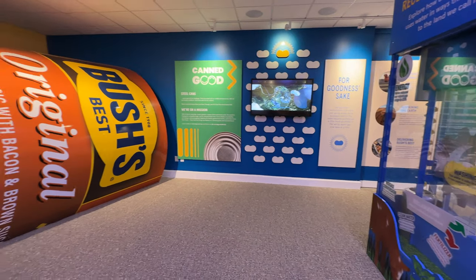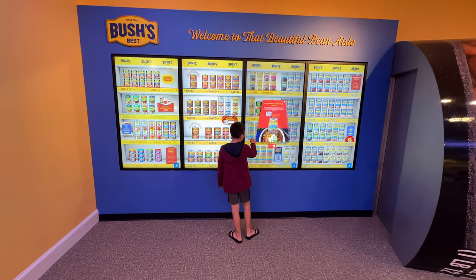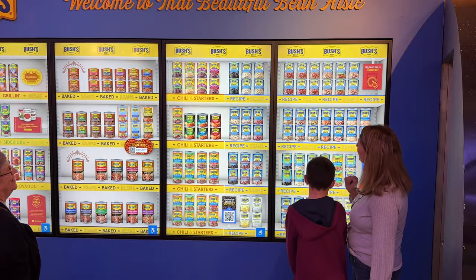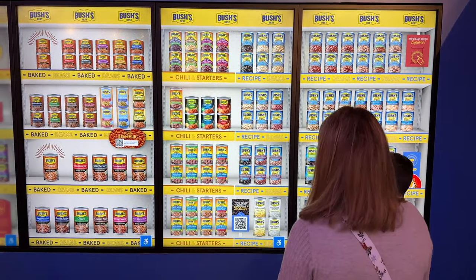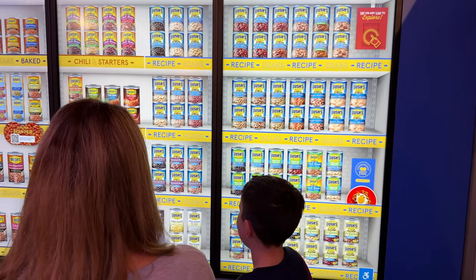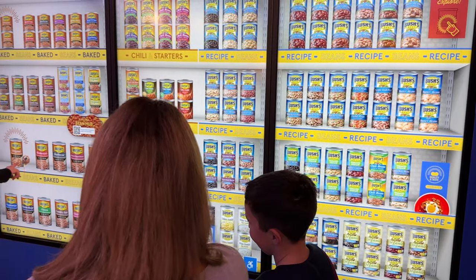Got a giant can, which is great for a photo. Micah found an interactive pantry here. So they're looking for Duke the dog, who will stick his head out, and if Micah can catch Duke the dog, a puzzle comes out. So we're waiting for Duke the dog. Keep an eye out, Micah. He's gonna stick his head out eventually.